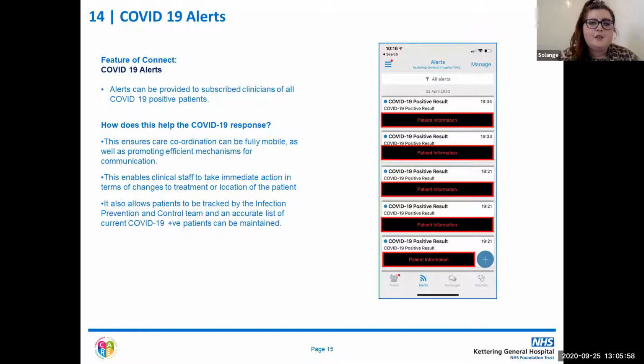And with that list, to track where they went within the hospital. So if somebody came back positive, we knew that they needed to be on a red ward in the appropriate environment. They didn't need to be out on a green ward. And if they happened to be on a green ward, the site team were alerted immediately, infection control team were alerted immediately, and the patient could be moved to where they needed to be and get the appropriate treatment.